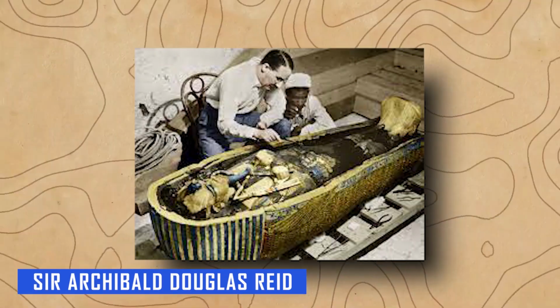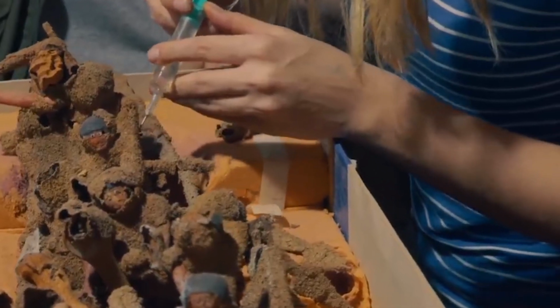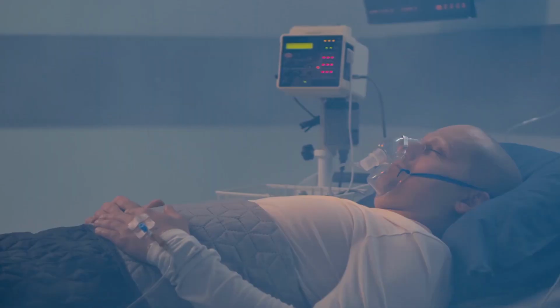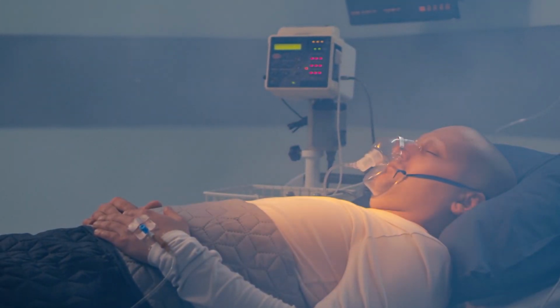Sir Archibald Douglas Reid, a radiologist, merely X-rayed Tut before the mummy was given to museum authorities. He got sick the next day and was dead 3 days later.